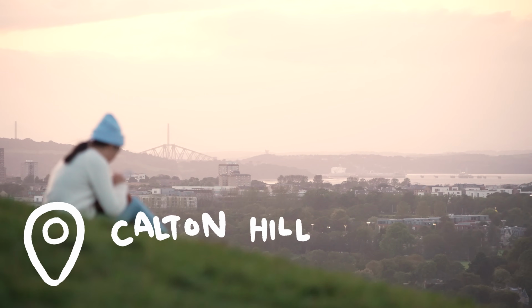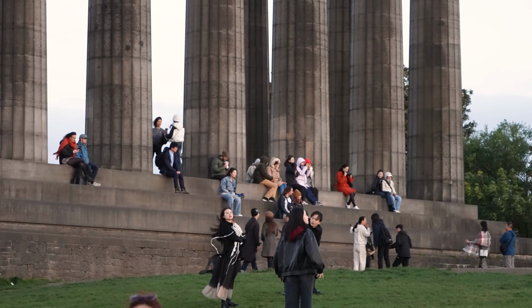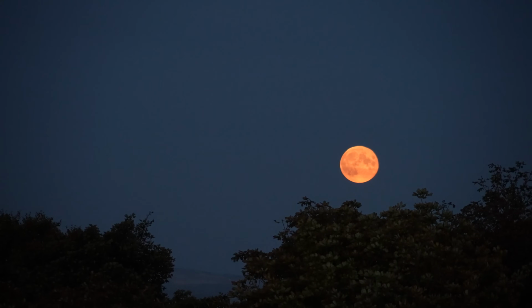We've really been having a stunner of an autumn in 2023, which is lucky, because I always love to go up Calton Hill on the night of harvest moon and watch the moon rise while eating a mooncake, which is less fun when you can't actually see the moon.